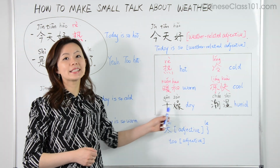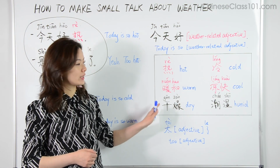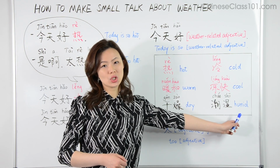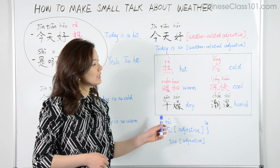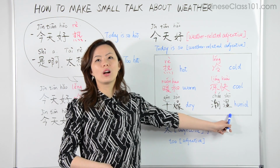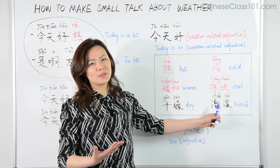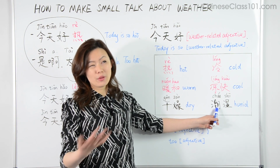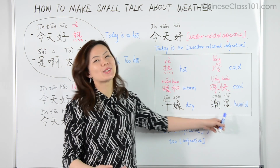You don't have to memorize these, but they're good to know. 干燥 means dry. The opposite of 干燥 is 潮湿, humid. So you can say 干燥的秋天, dry fall, and 潮湿的春天, humid spring. So it's especially true for the south part of China where I'm from. It's really humid, 很潮湿 in the spring.